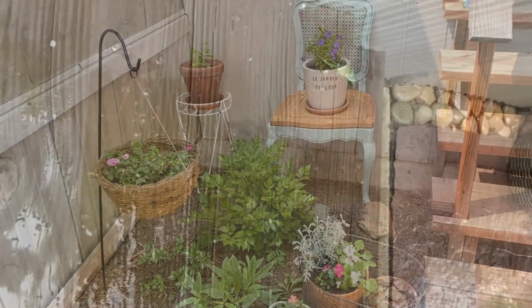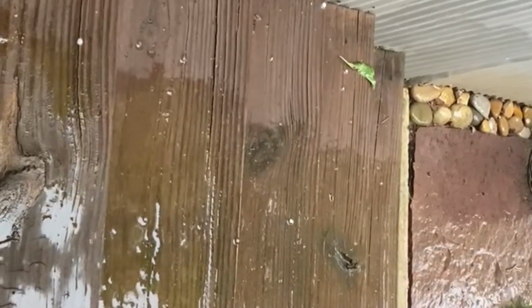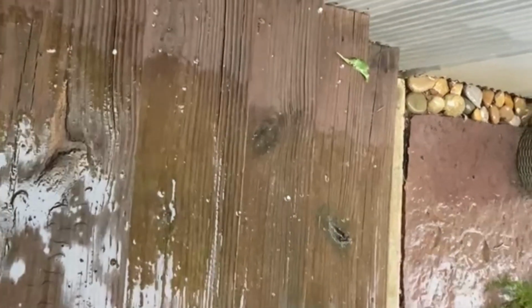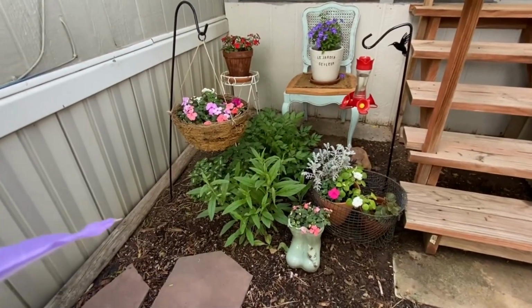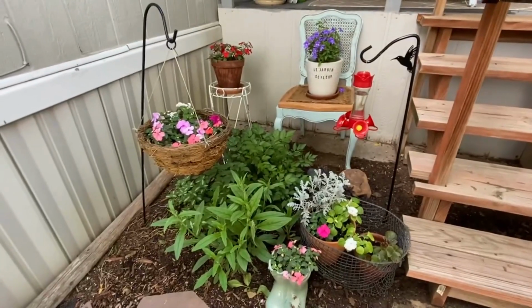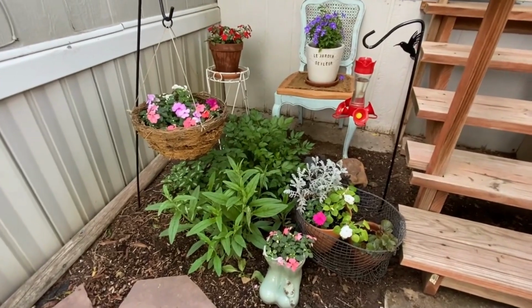I finished this about 10 days ago, and since then we've been getting quite a bit of rain almost every night. In fact, we had some rain with a little bit of hail mixed in on Thursday night. I took this video just now, and you can just see the difference in the flowers and how things have matured just in 10 days from all the rain that we've received.